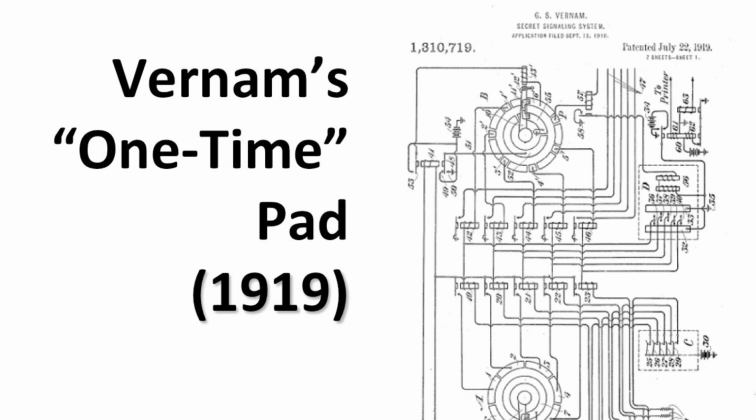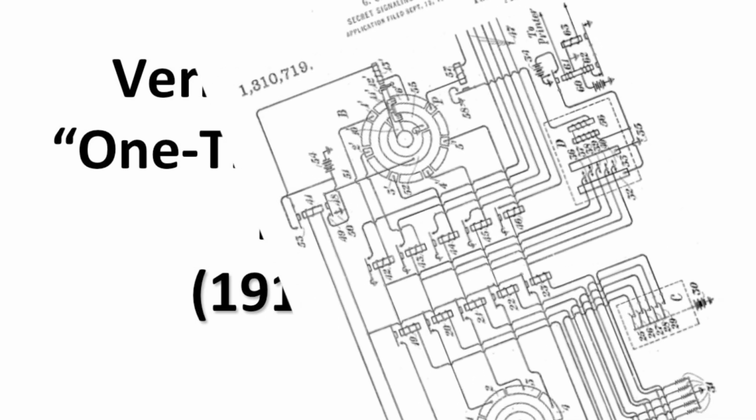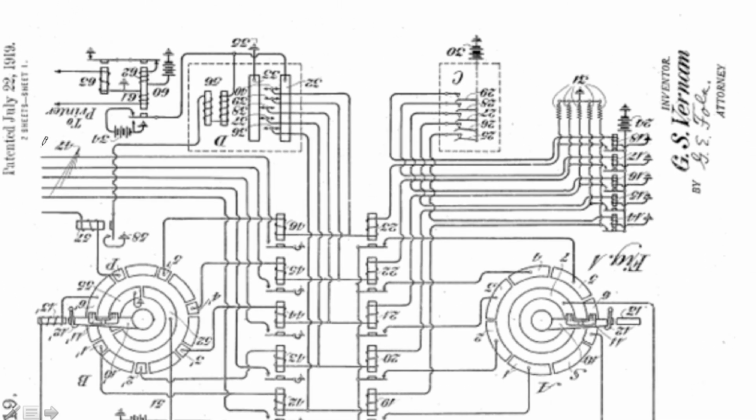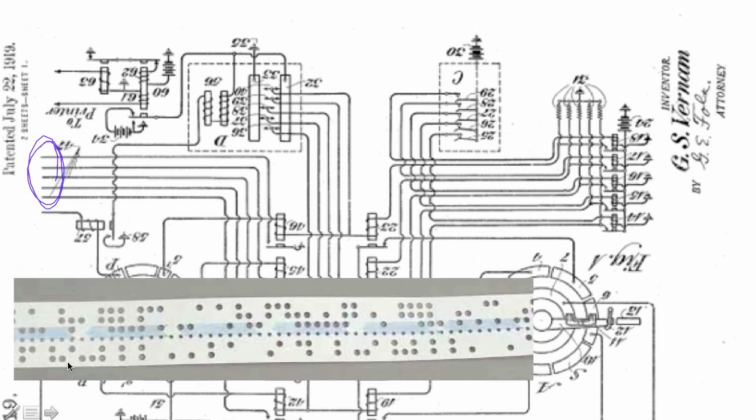And the idea behind this is somewhat clear from the patent, especially if we rotate it so we can see it more clearly. So one thing you can see is that there are 5 wires going into it. And this is the output from reading a tape that encodes the message. The key was also on a paper tape. And the encoding used just 5 bits. So this was the Baudot code. With 5 bits, we can encode 32 different symbols. So that's enough for the alphabet and a few punctuation marks.